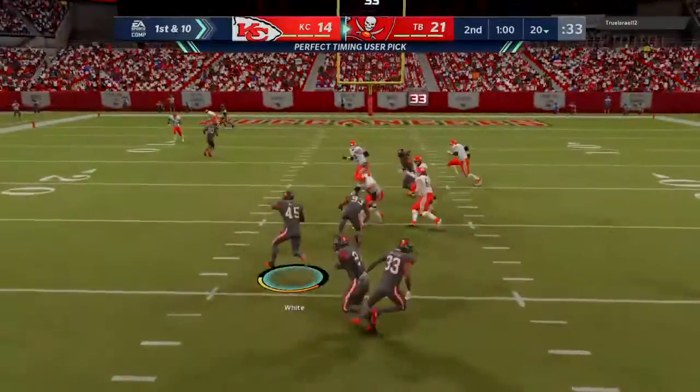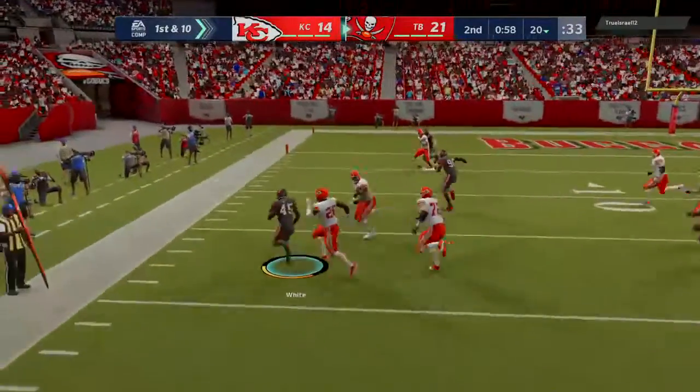And now this is intercepted. My goodness. It's Devin White, the linebacker.